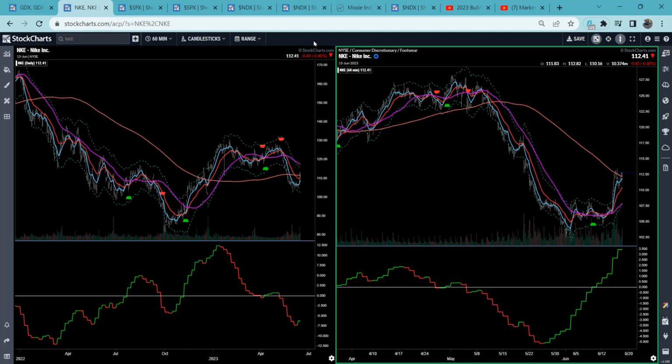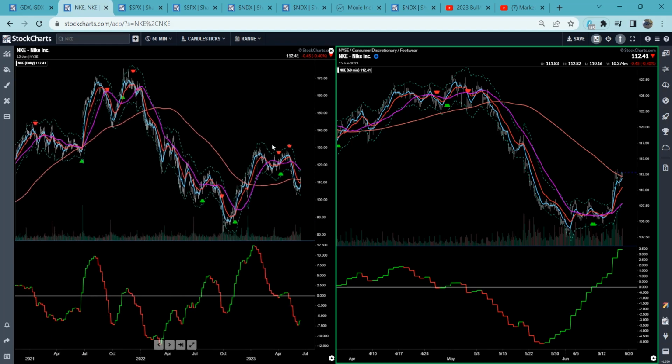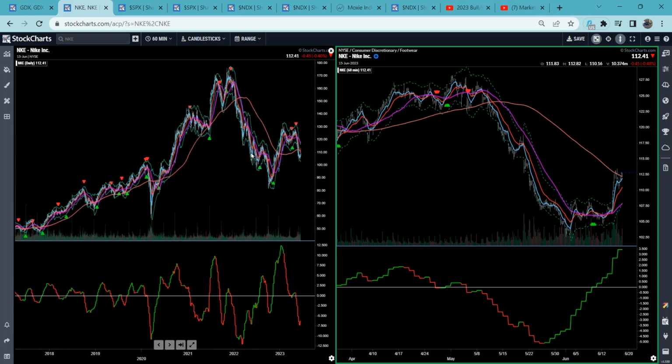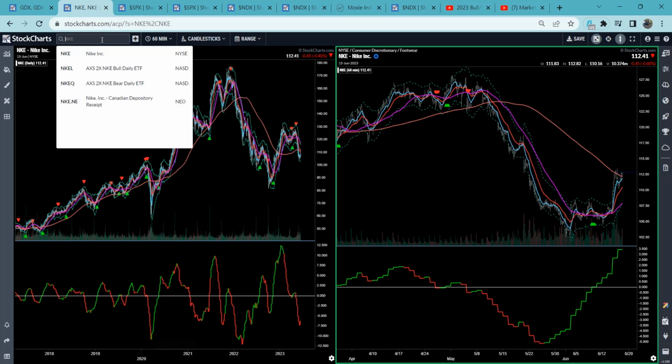Again, talking about generational opportunities, I wouldn't say that, well, maybe I could. Maybe I could say this is generational, because look at this thing. It came all the way back down here. This seems like a great price to get in on a legendary name, and it doesn't happen too often. So yeah, I think this is looking pretty good. So for Nike, if you guys want to go pick some of that up.